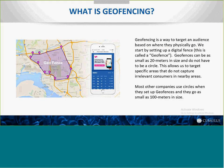So to jump in, what is geofencing? Geofencing is a term that a lot of companies are talking about today. It's probably one of the trendier digital products that advertisers are really interested in. Basically, it's a really great strategy that has a unique way of targeting the audience. The way it works is we'll set up a digital fence, which is what the geofence is, and fences can be as small as 20 meters in size. So we can get really small to a pinpoint location.